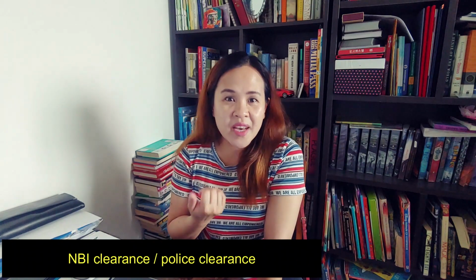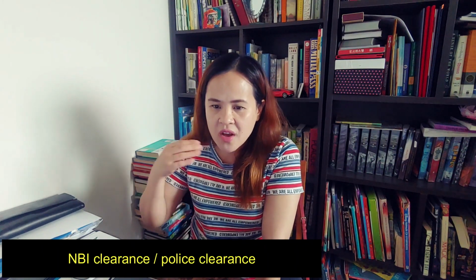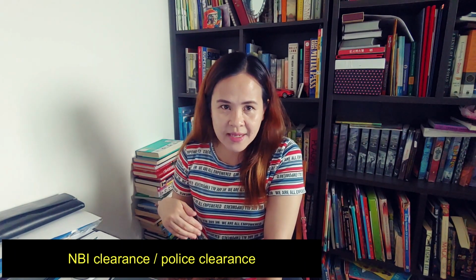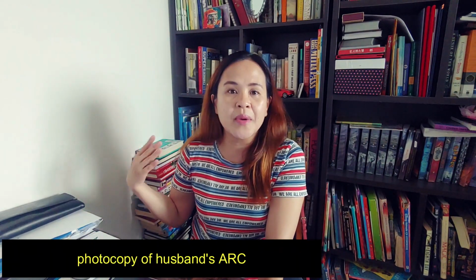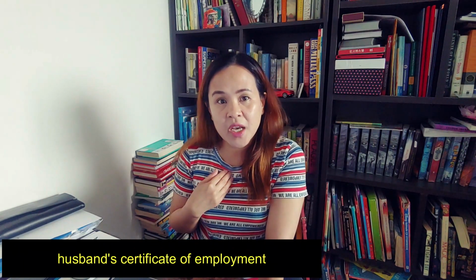Of course, the NBI clearance. My husband also had to submit his for his F-5. For F-2, I also had to submit NBI clearance or police clearance. Photocopy of the passport of my husband as the main person or the guarantor. Photocopy of my husband's ARC. Certificate of employment of my husband.